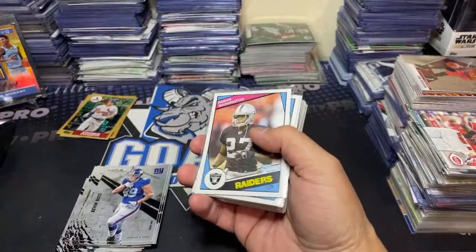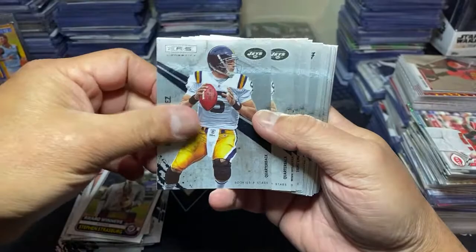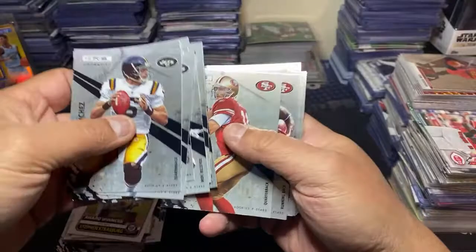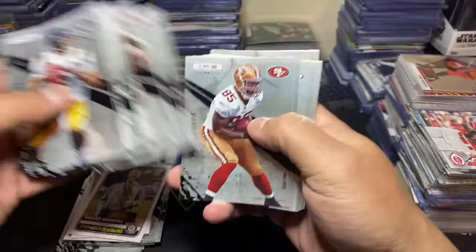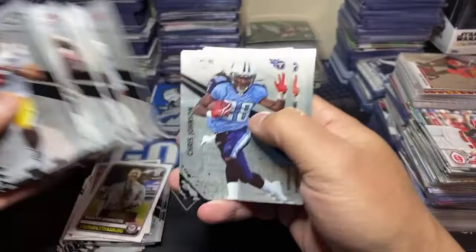Fabian Washington, rookie. Stephen Strasburg, Big League. Some more foils, longevities. Sanchez, Chaz Schilling, Zach Miller, DeSean Jackson, Macklin. Not much to speak of here. Gore. Test me with a solid receiver like Crabtree. Jesus Jones. Danny Amendola. Donnie Avery. Laurinaitis. Cadillac. Freeman. Chris Johnson. McNabb. Okay, not much to speak of there. It might make this box really easy.